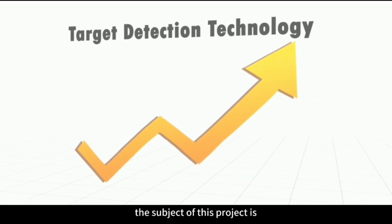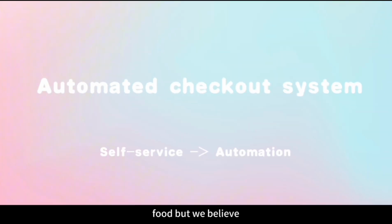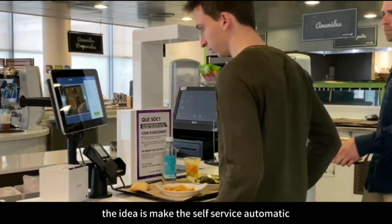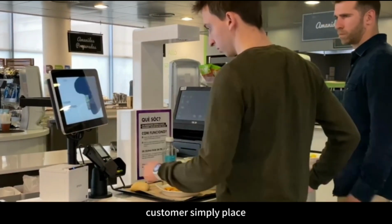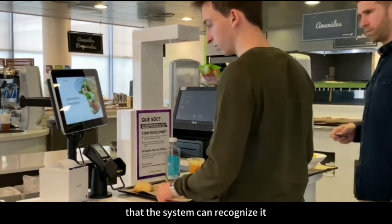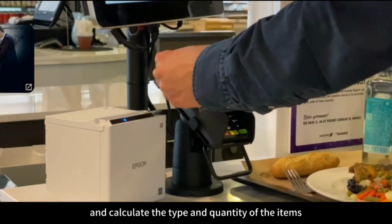The subject of this project is an automatic checkout system for canteen-cooked food, but we believe that in the future it can also be deployed in major retail shops and supermarkets, replacing self-service machines. The idea is to make the self-service automatic. Customers simply place their food and drink purchase in an area that the system can recognize, and the system will automatically identify and calculate the type and quantity of the items.